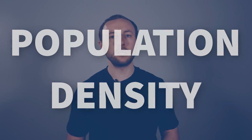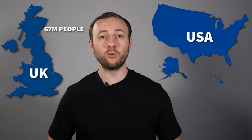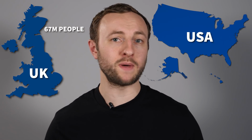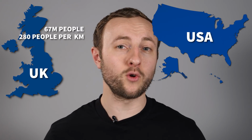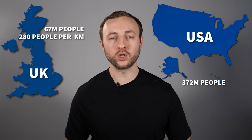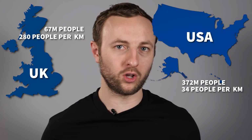Population density is how many people per capita this is, how many people per kilometre actually live in the UK versus the US. In the UK, it's 15th in terms of the most dense, with almost 67 million people and 242,000 square kilometres being available in the UK, meaning around 280 people per kilometre. Whereas in America, which is 185th on the list, there's over 372 million people that live there, with over 9.6 million square kilometres available to them, with just 34 people per square kilometre. A dramatic difference. Why is that important?